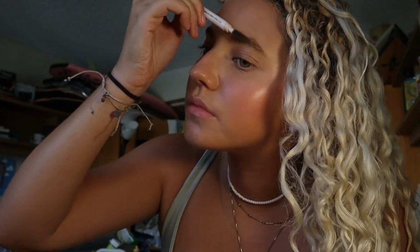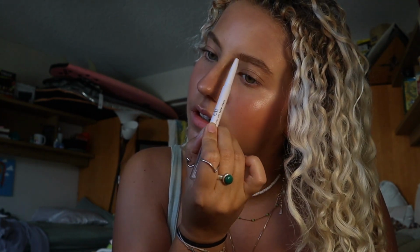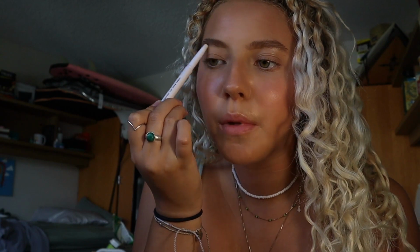And then for my eyebrows, I just use an e.l.f. brow pencil. Kind of just brush them up like that. I don't really do that much to my brows. I kind of just fill in under them to give them a fuller look. Like that, and then just brush it out again to distribute the product evenly so it doesn't look like I just drew my eyebrows on.